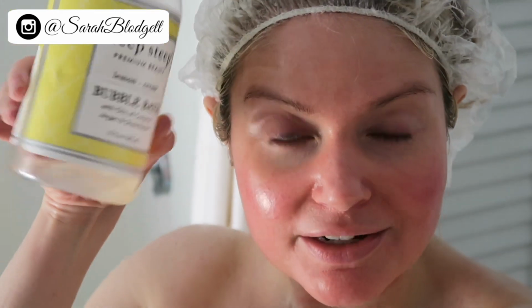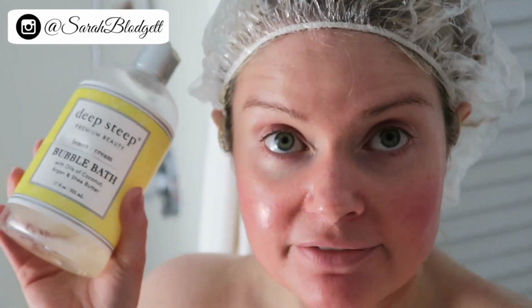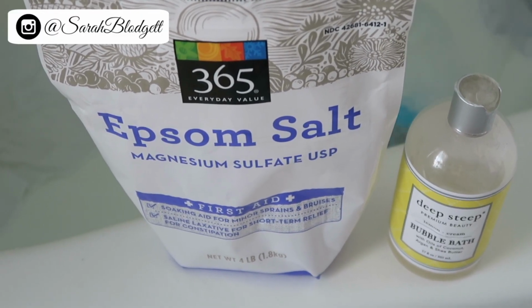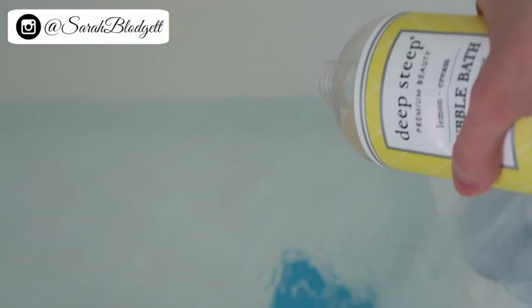This bottle's almost empty. I do have a backup. I love the lemon cream. I've also tried the, I think it's called the brown sugar one. They don't have a very strong scent, not gonna lie, but they do make a ton of bubbles, which I love, and I love the fact that they're natural and you get great bubbles from them.